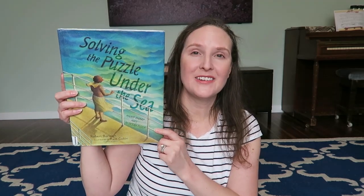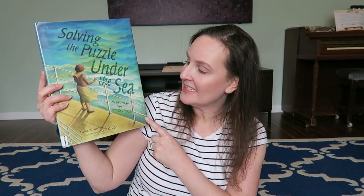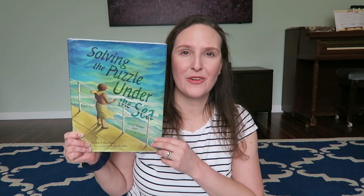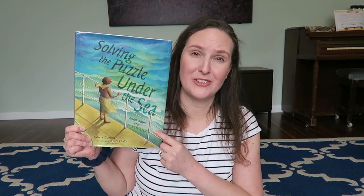Solving the Puzzle Under the Sea. This book was all about the scientist Marie Tharp and how she used science to map the seafloor, which had never been done, and also her research helped to prove that tectonic plates are slowly moving and forming the earth over geological time. This book was beautifully illustrated. I think all of these books that I've been recommending so far, they were very good.